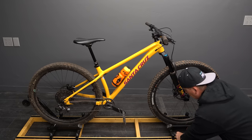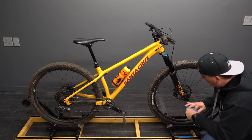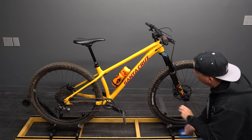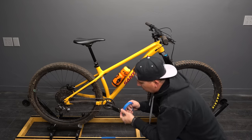So next up, what I'm going to do is mark where some of the key features are so that I can measure them. The front axle, the center of the head tube. I'm going to mark where the bottom bracket is, and I'm going to mark where the rear axle is.